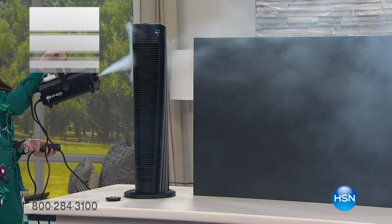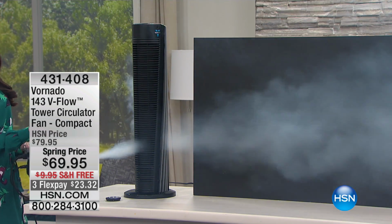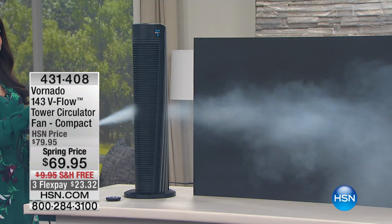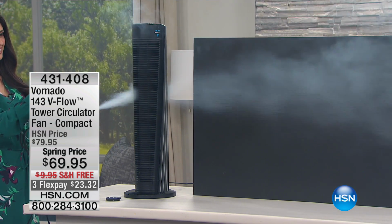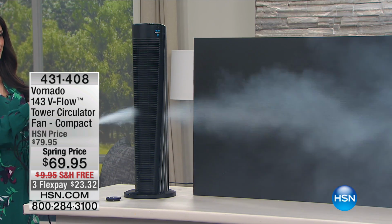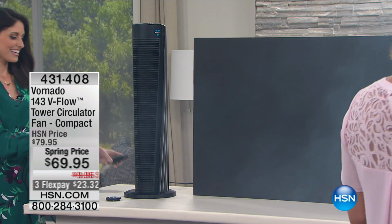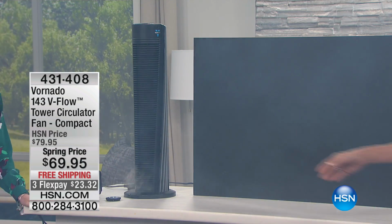All right, guys, as we just feature and feast our eyes on the incredible power behind the Vornado VFlow fan. Oh my gosh, you guys, we're gonna get into some details here. This is exciting to be able to offer this at a spring price of only $69.95 with free shipping and handling. We've got much to cover with Megan Clementi.